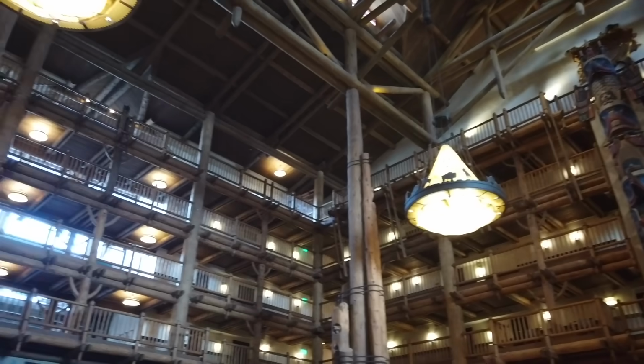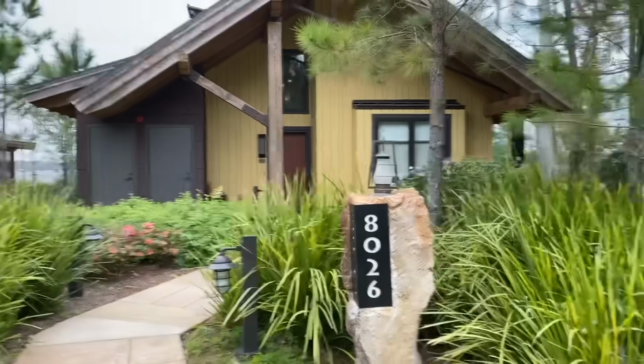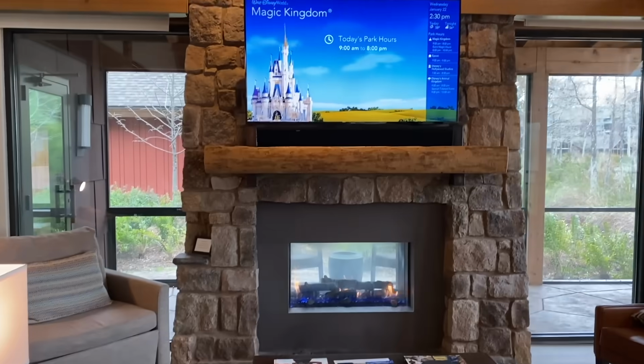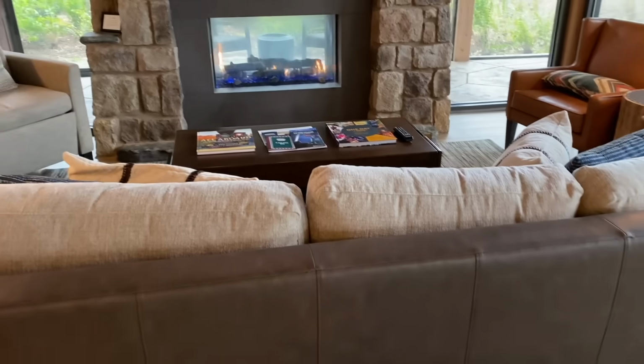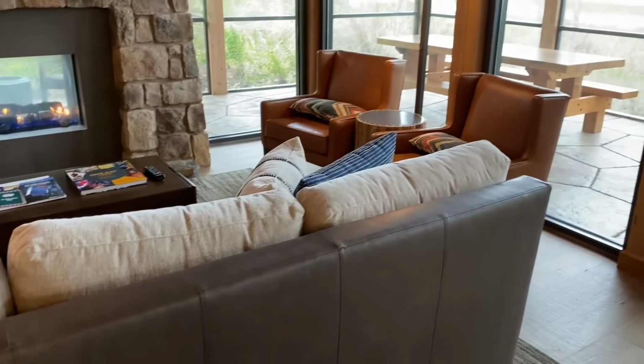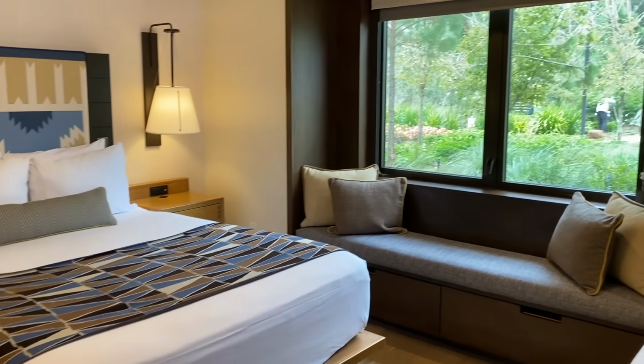And this resort also has the Copper Creek Cabins, which are 26 waterfront cabins with wraparound porches and hot tubs, and they just look amazing. And maybe one day I'll get to stay in one. That would be an absolute dream, absolute bucket list item. They look so peaceful, and I don't think I would ever even step foot in the parks if I stayed in a cabin. I would just stay there.